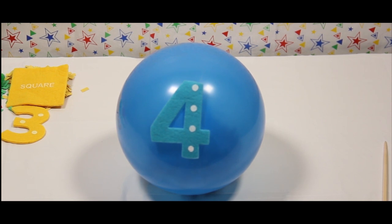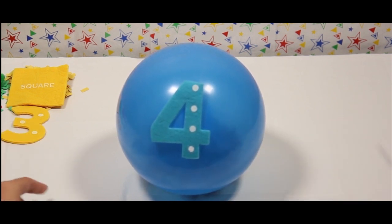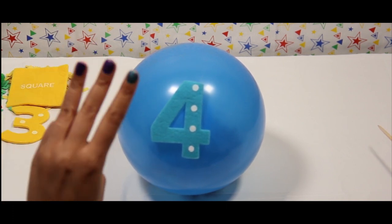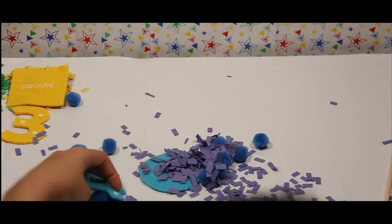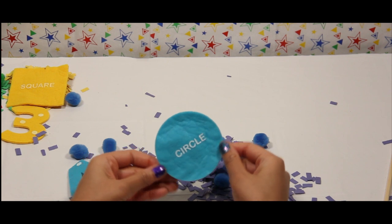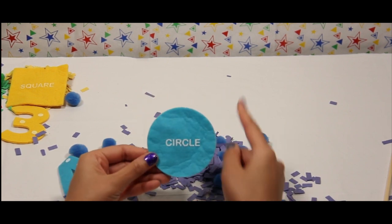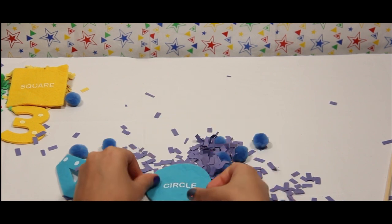Let's pop our blue number 4 balloon together. I wonder what's inside. Count to 3 with me. 1, 2, 3. Wow! It looks like we have a blue circle. A circle is round and has no sharp points or edges. A blue circle.